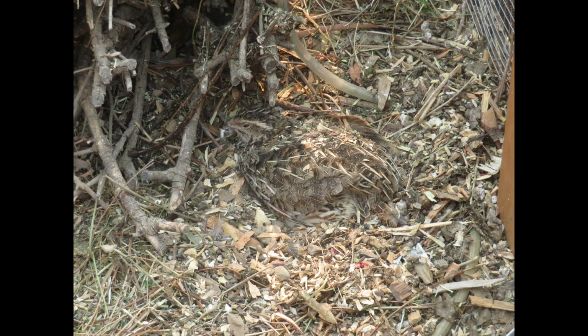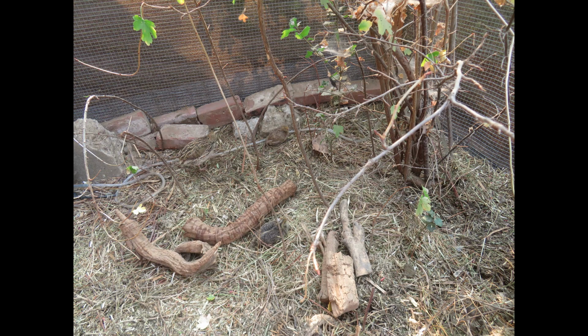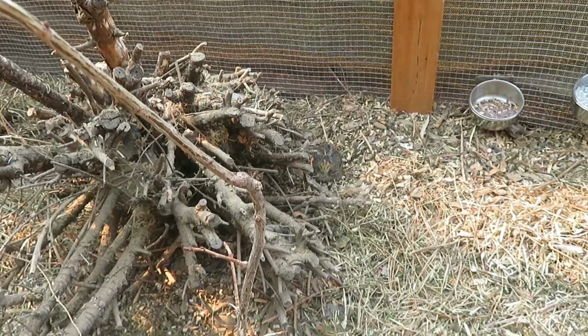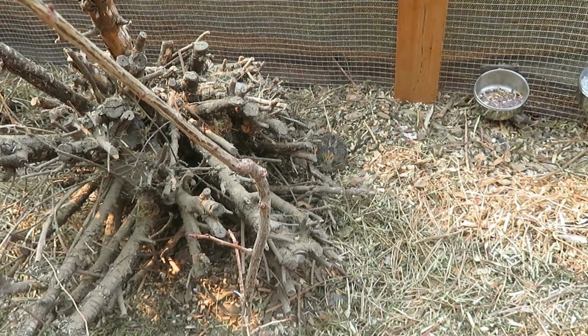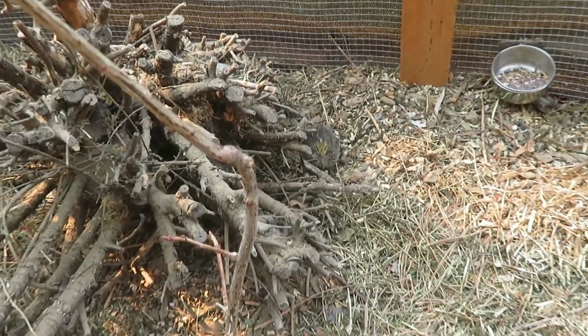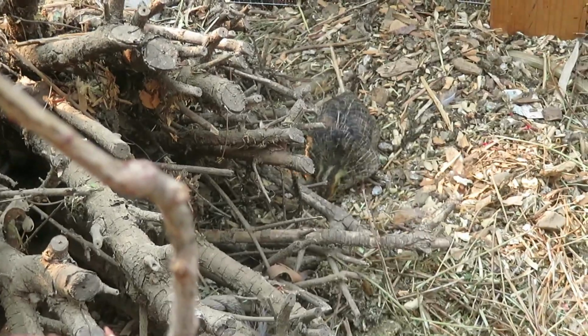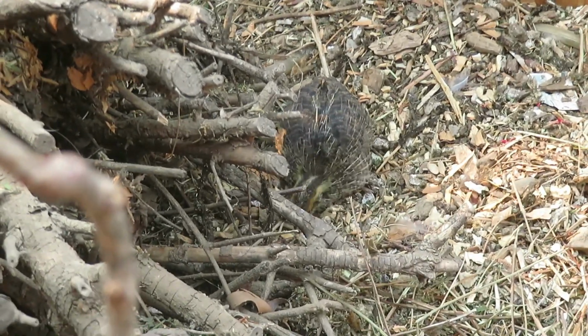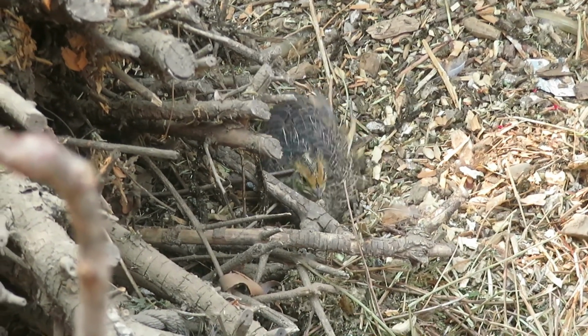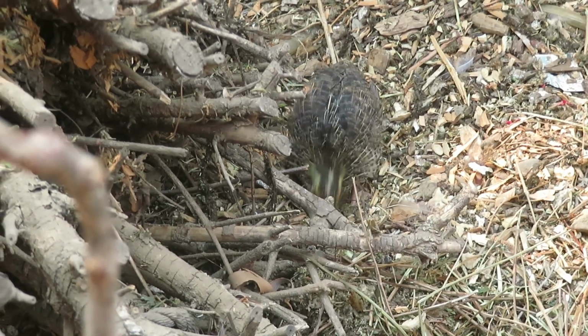And today we're going to look back at this summer, August the 20th, when we were getting everything ready for the little babies to come outside and join the adoptees. So we had a broody mama that hatched only one, and I decided to put these two underneath her, and she actually accepted them and raised them. Unfortunately, she lost the one that hatched out there.